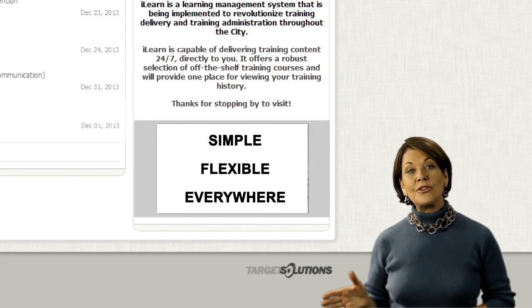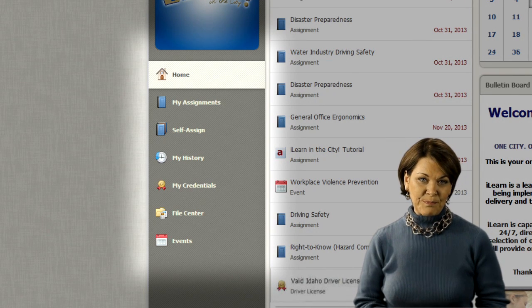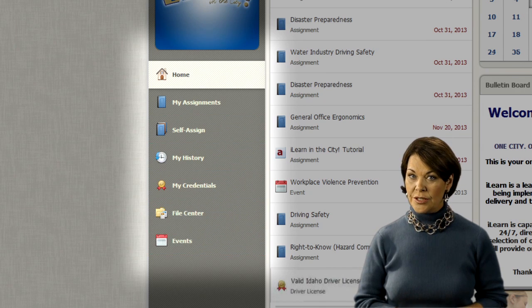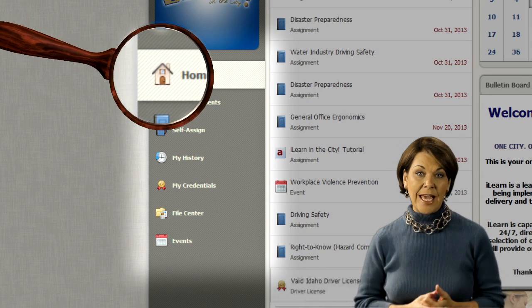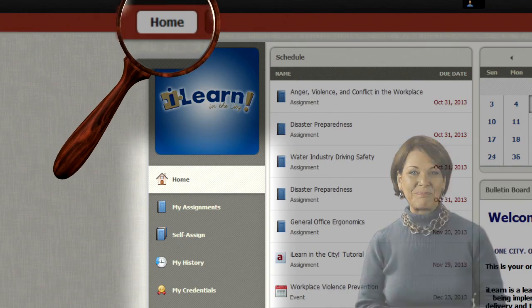Let's venture out to the selections on the navigation menu on the left side of your screen. Clicking on any of these options will direct you away from the home page. You can always return to the home page by clicking on the icon that looks like a house on the left side of the navigation menu or on the word Home at the top of your screen.